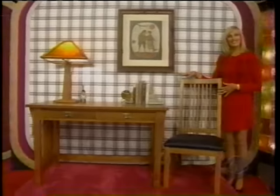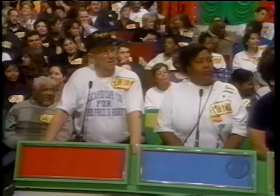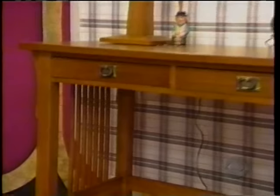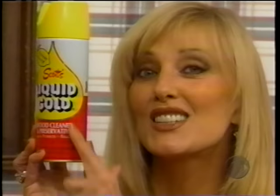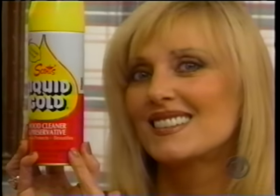Look, look. Coming around on that turntable is a new writing desk with chair. Some legend writing desk finished in medium flaky oak, two drawers with antique brass plate hardware and matching desk chair from Bassett. And to the winner of this desk goes a supply of furniture polish. Scott's Liquid Gold cleans, preserves, protects, and moisturizes wood furniture, cabinets, and paneling. When you want your wood to be beautiful, Liquid Gold it.